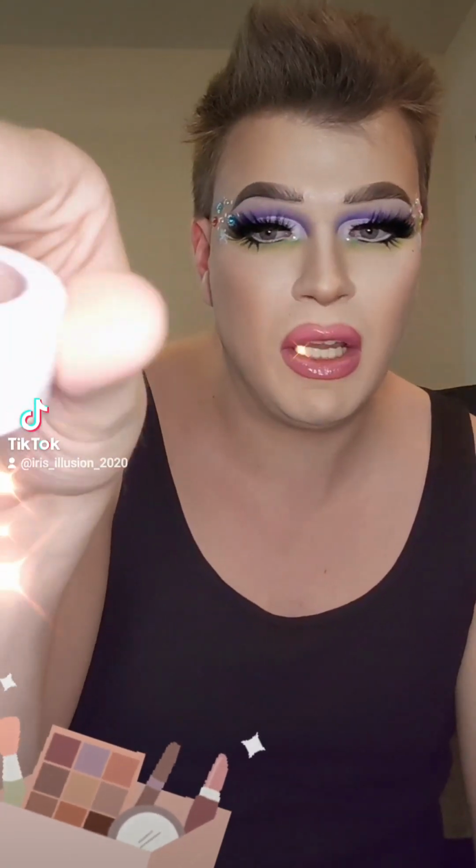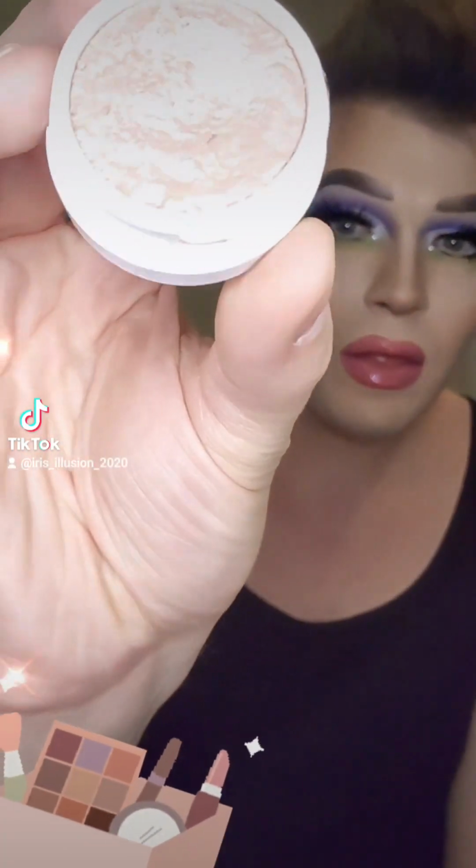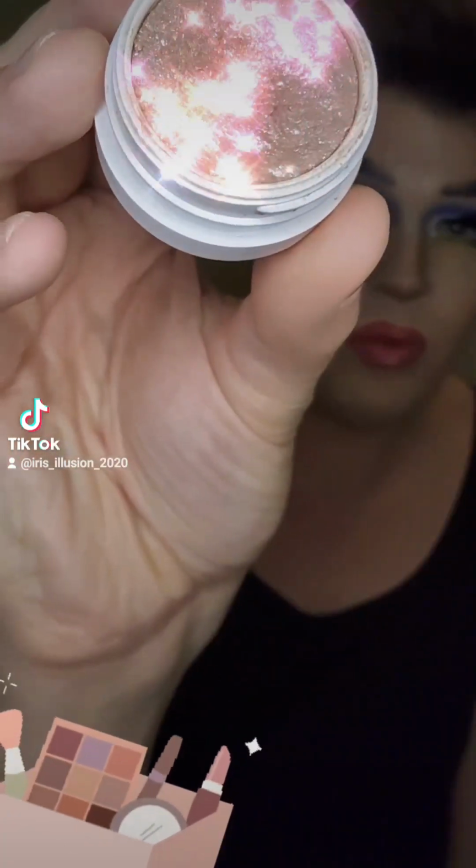And then topping it off, here it is, my Eyeshadow Shocker from ColourPop in the shade Frog, which is like this pink that has a beautiful iridescent finish to it. Look at that. That is beautiful.